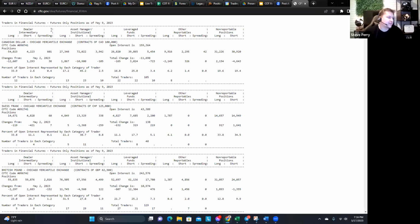When I'm looking at this, we've already talked about how it's segregated into different categories. You have the dealer side, the asset manager side, leveraged funds, other reportables, and there's also non-reportables. We've already concluded that we need to follow the leveraged fund side, because this is the side that trades on behalf of speculative clients who are trying to take what we call outright positions. They're taking outright positions for the sole purpose of making money, and that's it.